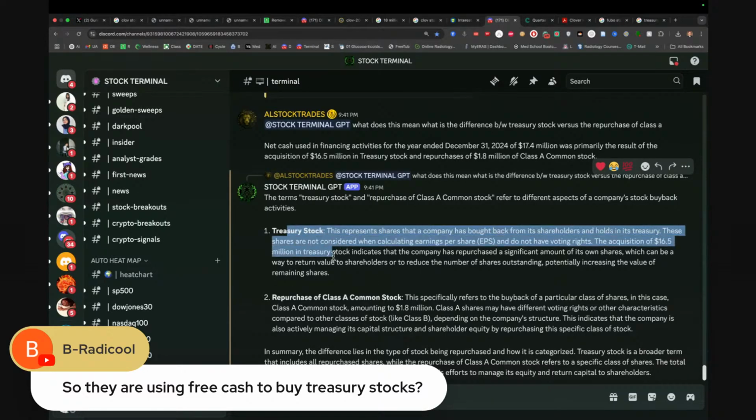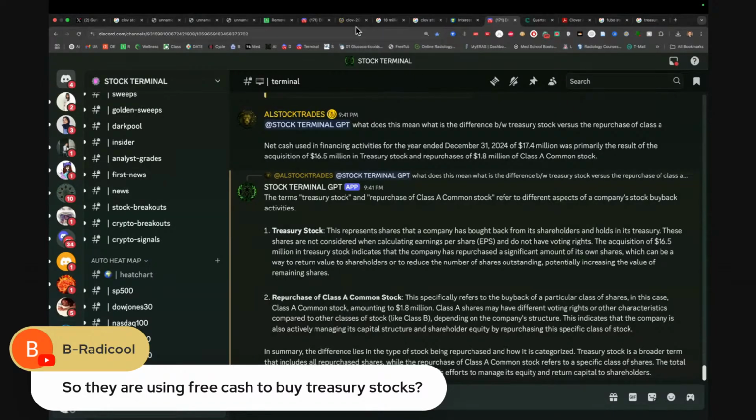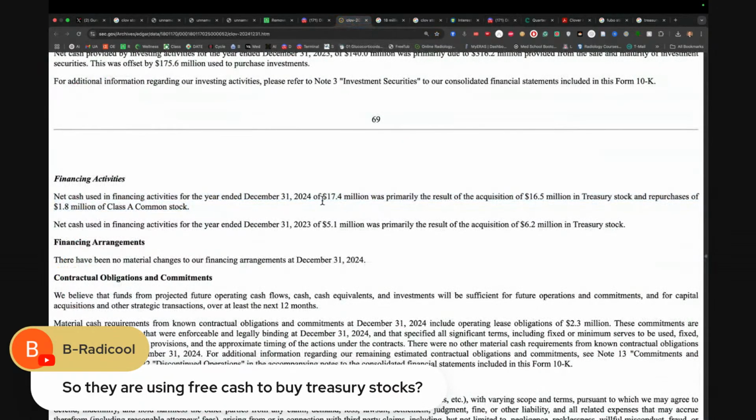But yeah, to answer your question, B-Rad Cooley, they are using free cash to buy treasury stock. No, not T-bills. There's another section for T-bills. I don't want to confuse it, but no, they're buying their own stock. So it's kind of weird. You're saying they're buying $16.5 million of their own stock, but they're also doing $1.8 million of their own stock.